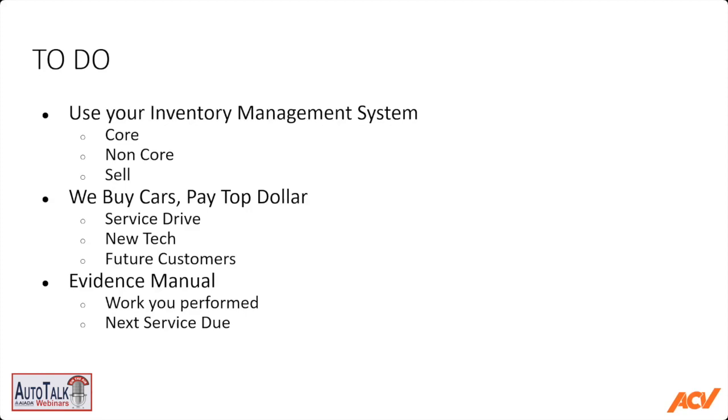And the one thing too I want to make sure everybody understands is they're also future customers. When they sell you a car, meaning they come in to sell you their car because they don't need it, they need the cash, whatever reason they need it, treat them like a true customer and treat them like a future customer.